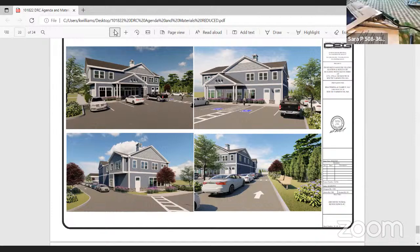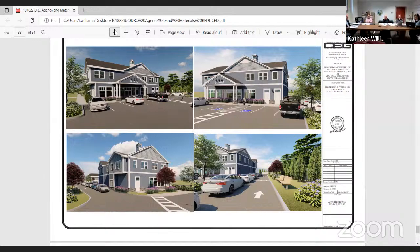Well, I'll just repeat what I said before. I think it's really incredibly creative and innovative how you just switched everything around. The building looks good. It's great. Thank you. That's all I have to say. Thank you. And I'll pretty much concur with all that.